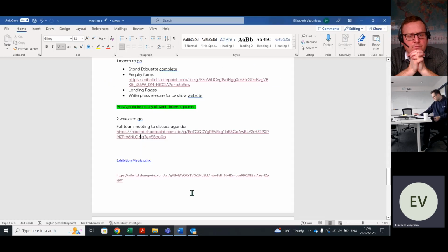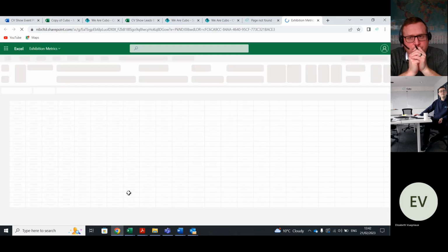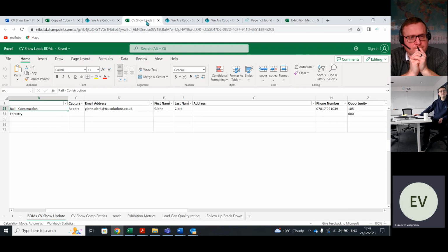It is pretty self-explanatory, that one basically. Then it is, yeah, kind of step by step. It is. And then we have the exhibition metrics. So I think I'd opened that when I came across it earlier. Here we go. So yeah, there's a more detailed one probably if you're going to CV show leads.